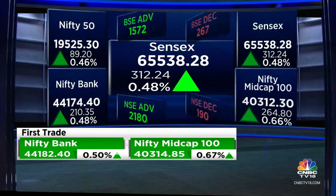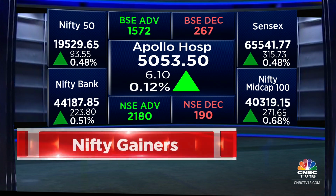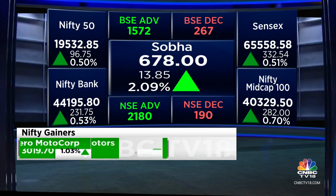A lot of stocks like Sobha Developers, Macrotech Developers reported good numbers this time. Equitas Small Finance Bank. So all of the stocks are trending in the green, and I think that's what's leading the mid-cap index higher. Well, that's right, Sonia. Let's take a few of those names then.